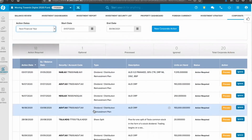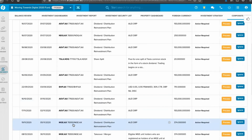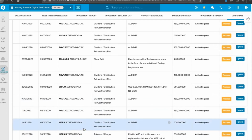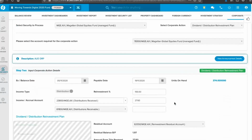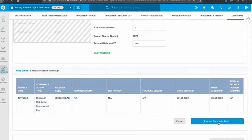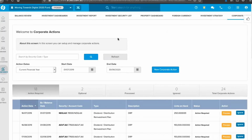And you'll see that we've added a number of new takeovers. Probably the common ones around Magellan and the Magellan Trust, and also Village Roadshow. So I don't have a lot of time to show you how to process these, but they're pretty straightforward. We populate all the data. You're really just accepting the data and processing the corporate action. Very quick to do.